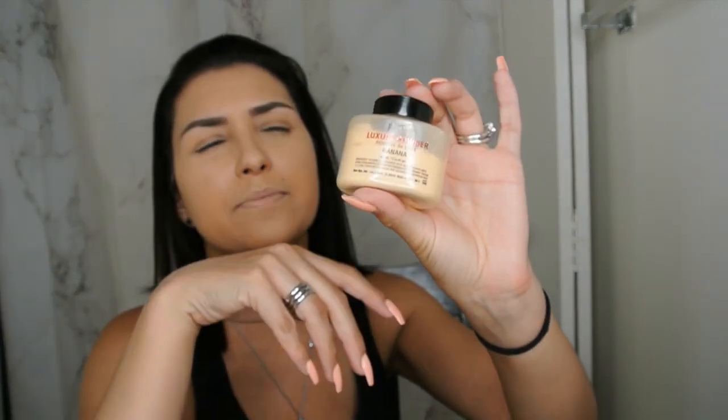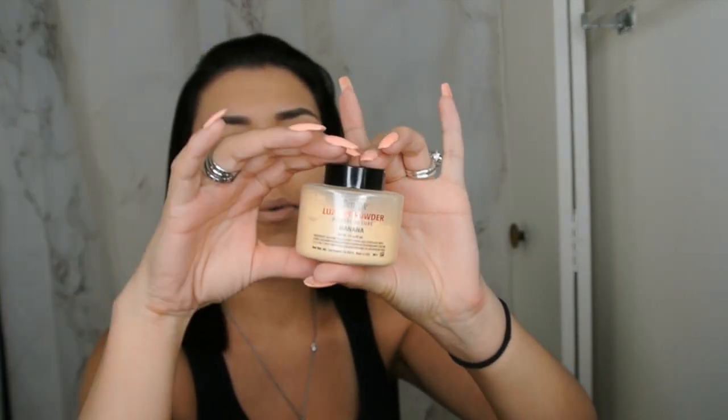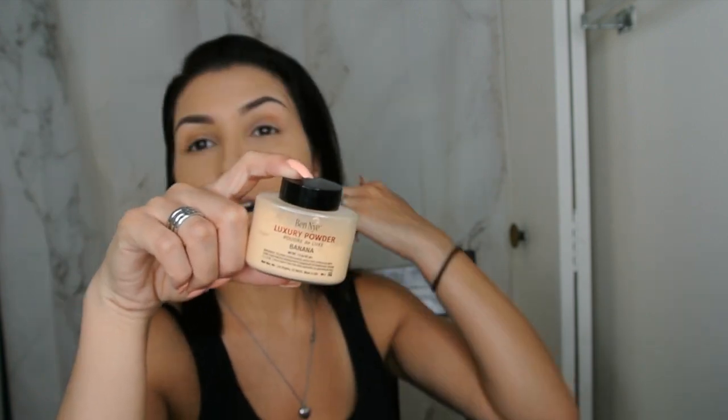Now, my other go-to is the Nye Luxury Banana Powder. This one was a craze a couple years ago. I like to use it every now and then, just because it has a little bit of a yellow tint in it. I don't always like to use it, so I like to use this more under my eyes. But yeah, the price point is about $16 to $18, depending where you buy it. It's by Nye. It's something that you get more like at a costume shop, or a special effects makeup store. But yeah, it holds a lot of product.